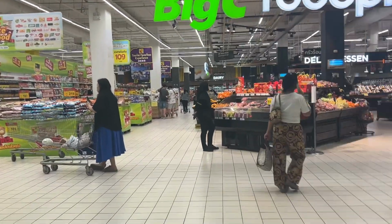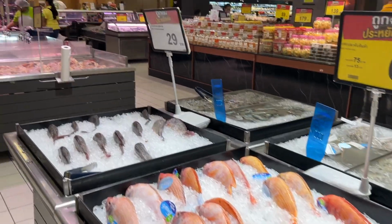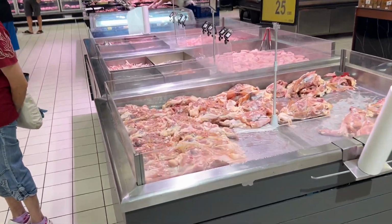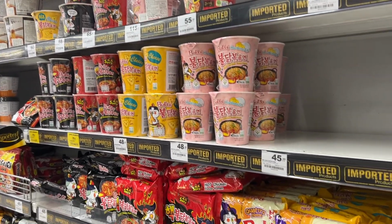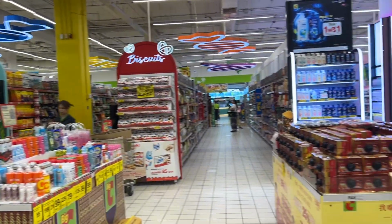Where you choose to grocery shop is also going to make or break your budget. There are different classed grocery stores all around. A popular one that I go to often is the Big C. This grocery store is huge and you can find most anything you want, even familiar brands from back home.